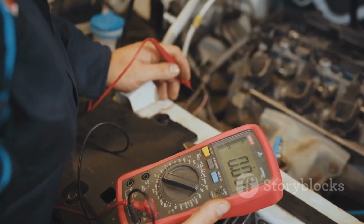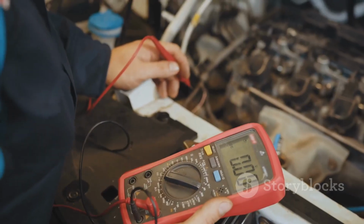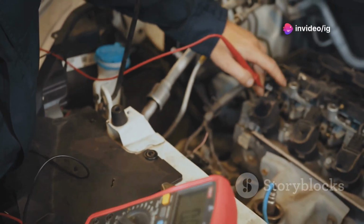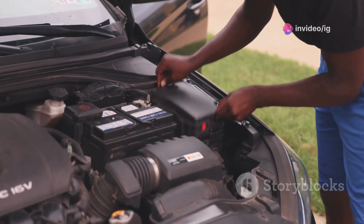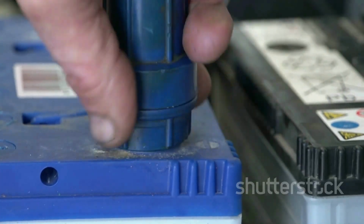To fix this code, start by testing the battery. If it's not holding a charge, replace it. Next, check the alternator output. It should read around 13.5 to 14.5 volts while the engine is running. Lastly, inspect the battery terminals and wiring for corrosion or loose connections. Clean or replace as needed.